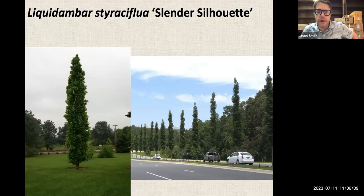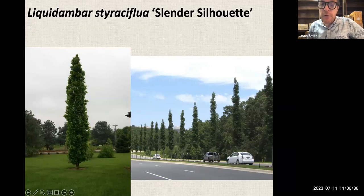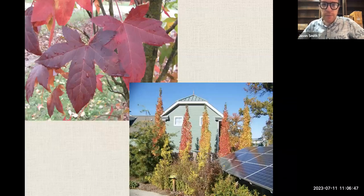This is a very narrow cultivar of our native sweet gum called Slender Silhouette, and it makes this very narrow fastigiate crown. It's a very, very good one. This actually grows really well here. We have some at Citra that are doing really, really well. There's a few in the landscape, but they're almost never seen in the nursery trade here. I know they do very well here, but this is underutilized. I think in some places it's starting to become a little bit too much used, but in our area in Florida, you almost never see it. And it produces a nice fall color.